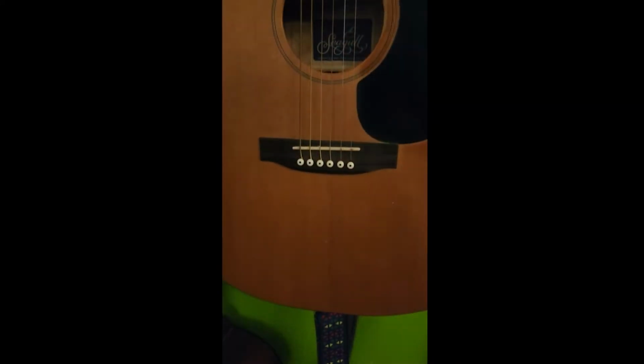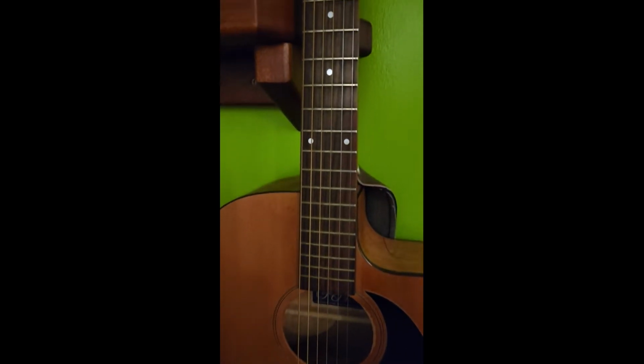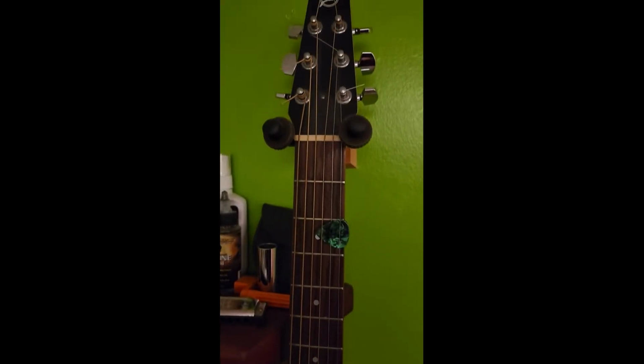After trying out numerous guitars, I ended up gravitating toward the Seagull line. I had already decided that I wanted an acoustic with a built-in pickup, but not one with an equalizer and volume knob, and I didn't want a gloss finish on it either.